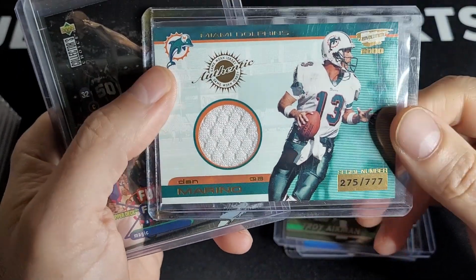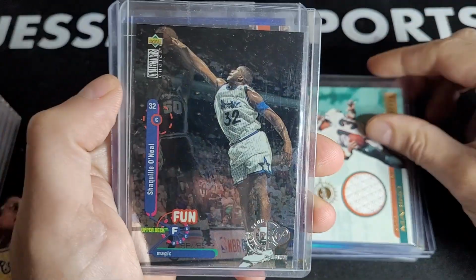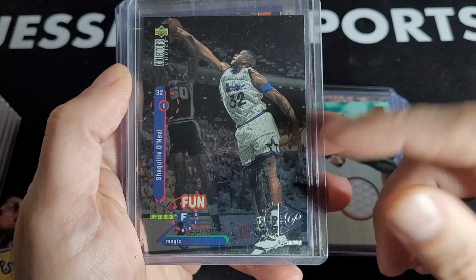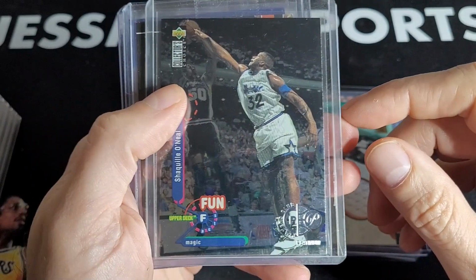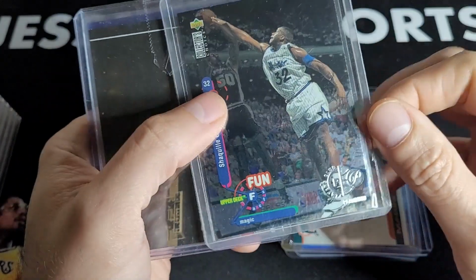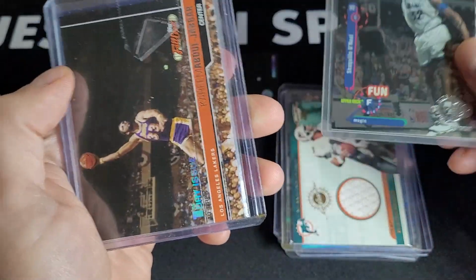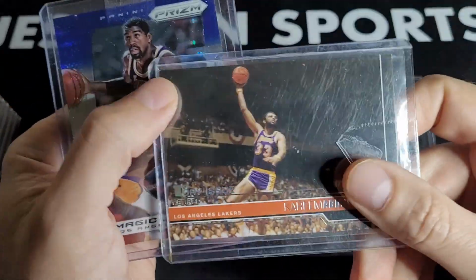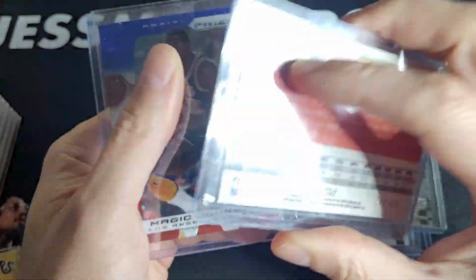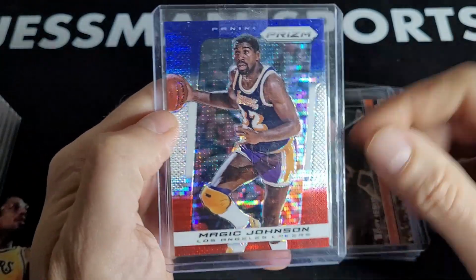Merino jersey. This is numbered. In my next PSA video, I actually got a 10 on this card. Only one. So these typically go for 15 to $20. The platinum version. Cream? I didn't have this card. First day issue. These are out of $4.99, I think. $4.29. Magic.